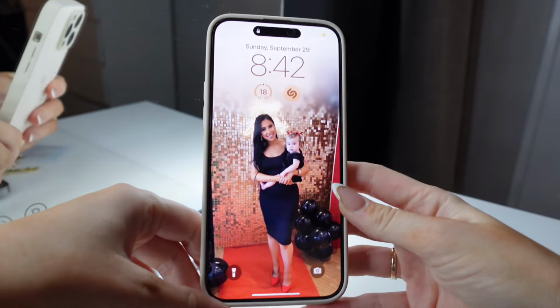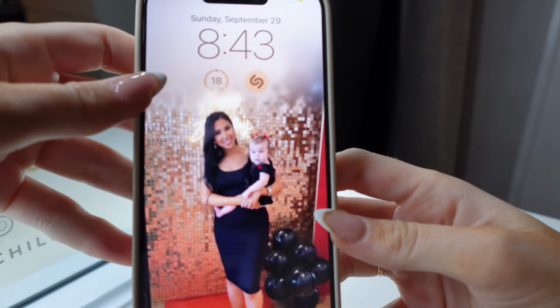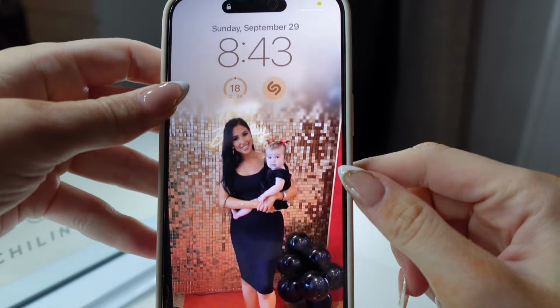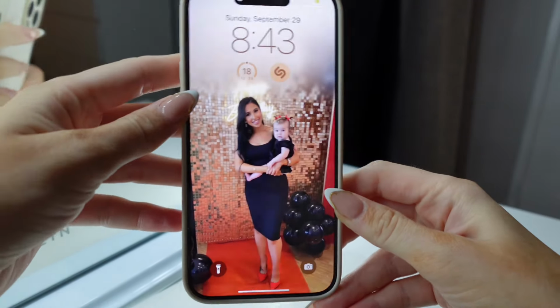But yeah, let's get into the iOS 18 and customization. So you guys can see my wallpaper is Rhea and I. My baby girl just turned 1 last weekend, was literally insane. So I threw her a red carpet Hollywood theme party.